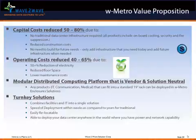Easily relocatable. I can now take my investment, my IT infrastructure, and take it to a new building, a new floor, or a completely different area of the country. You don't lose your investment that you've had to put into a traditional IT closet, IT server room, or data center. And your ability to deploy a data center anywhere in the world where you have power and networking capability.